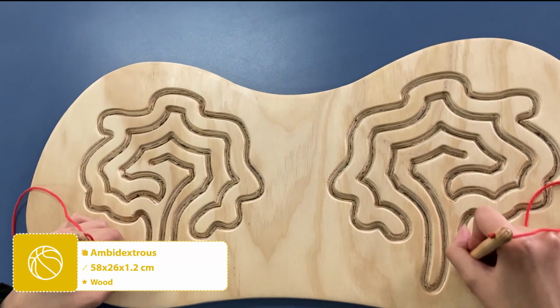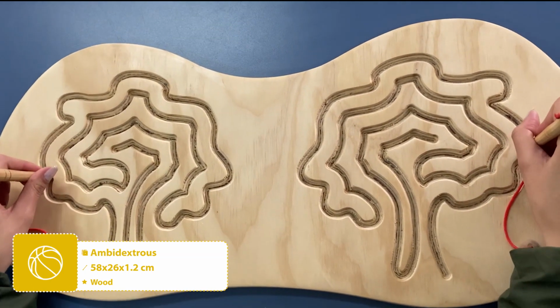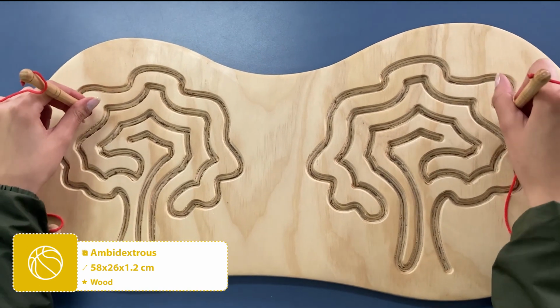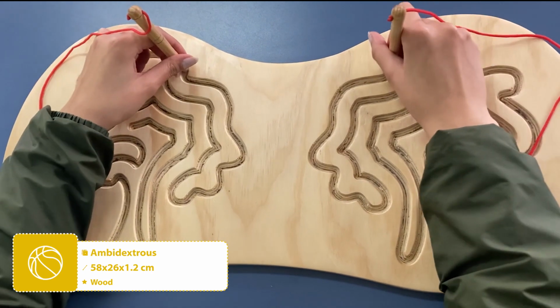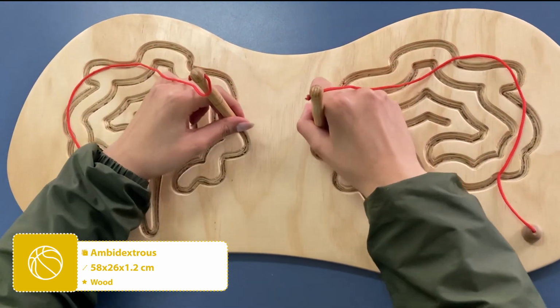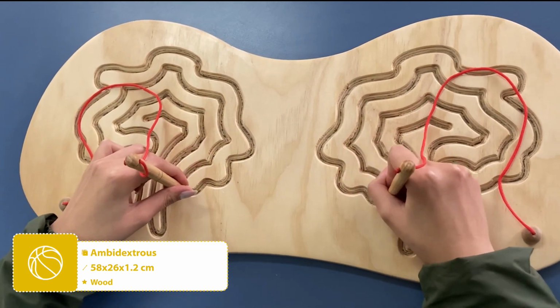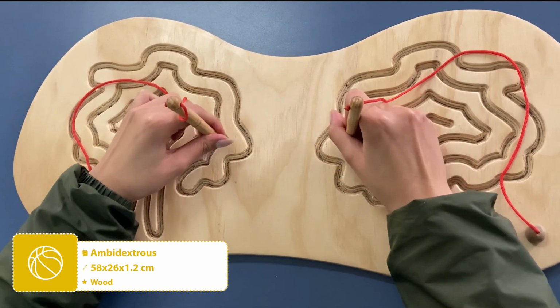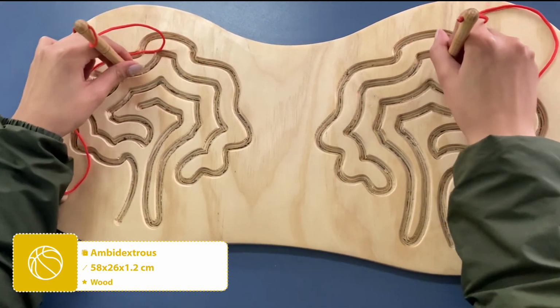The ambidextrous is made of wood. It has 2 trees each with a slot and 2 pencils with a cord. The purpose is to travel across the slots at the same time using both pencils, one of them in the left hand and the other in the right hand. It's important during the game not to go out of the slot or advance one hand over another.